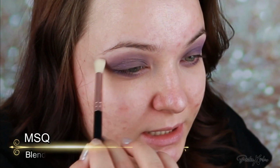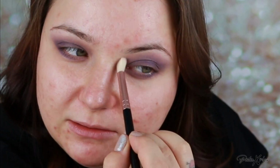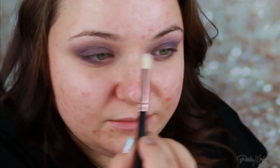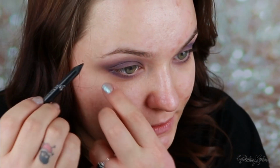I'm just going to blend the top with a clean brush just to make sure that everything is really soft. You don't want any harsh lines because this is supposed to be smoky eyes. So even though you're using a colored eyeshadow, you still want it to be very soft and smoky. Now I'm going to grab kohl liner and I'm going to add this to the waterline and to the tight line, just like you would with your traditional smoky eyes.